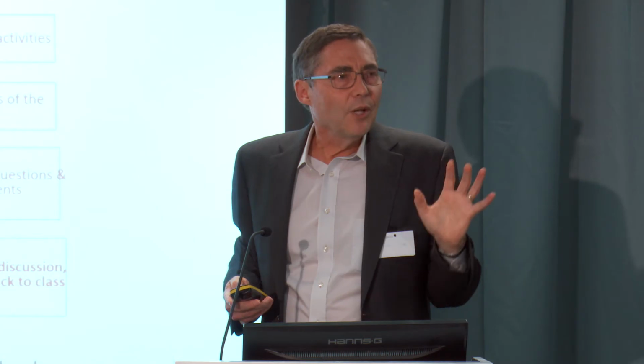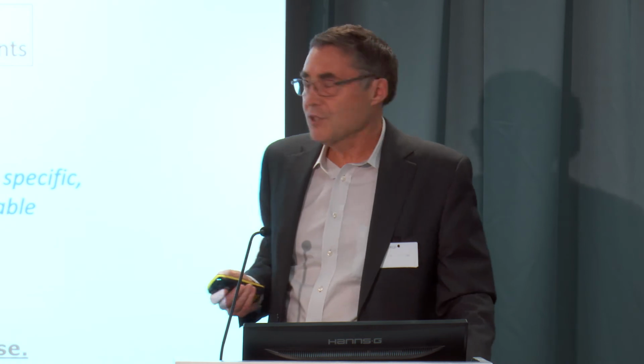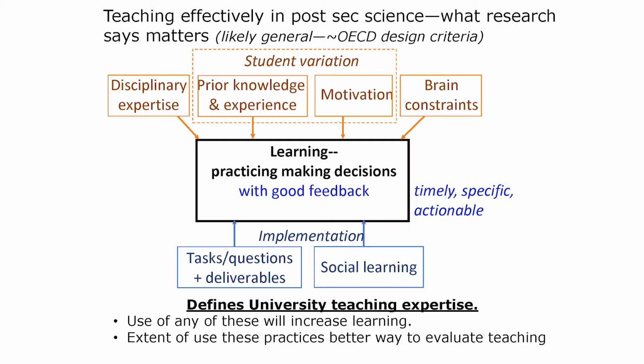But that's the big picture. The research shows a lot of factors are important to actually make this work most effectively. And so this is sort of my summary of everything the research says about teaching science at the university level. In the middle here is what I've said, that they have to be practicing actively making decisions with good guiding feedback to help them improve.